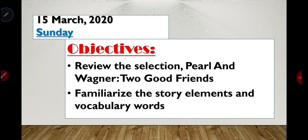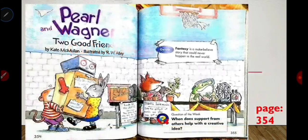The objectives for today are to review the selection Pearl and Wagner, Two Good Friends. We will also familiarize the story elements and vocabulary words. Pearl and Wagner, Two Good Friends by Kate Macmillan. Please open page 354.